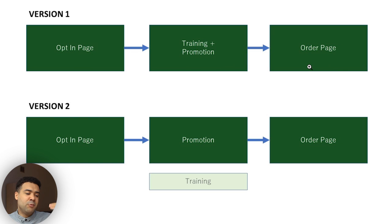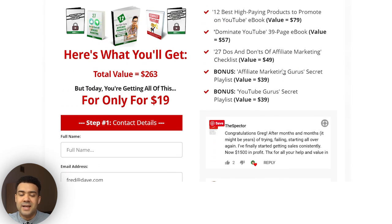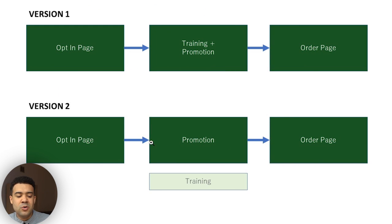Basically what I found was with version 1, very few people were hitting the order page. So very few people were getting through to the end of my funnel where they see the page to enter your name and your credit card details. But with version number 2, so many more people were flowing through my funnel: the opt-in page, the sales page, the promotion, and then the order page. So many people were making it through to the end. Naturally, I was getting more chance of making a sale if people were getting to the actual page where they put their payment details in to buy the product.